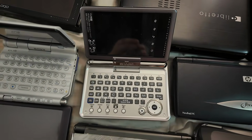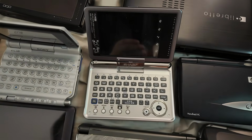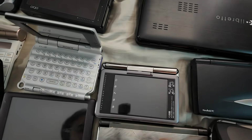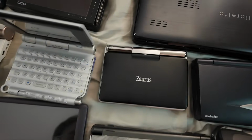Yeah, this one ran full Linux, I think. Well, not full Linux, just a version of Linux that ran on this machine. Also, it's convertible, so come on, there we go. You can convert into a tablet form factor. Yep, and use a stylus, of course, because this was before multi-touch. So anyways, Sharp Zaurus from 2004.